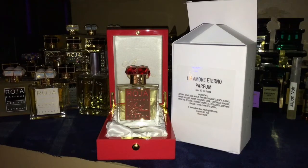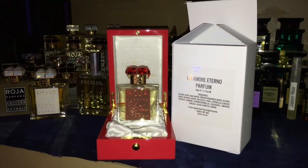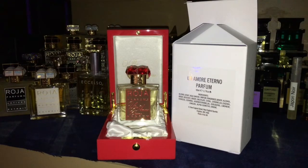Prices on this are going to be, I believe, right around $525 US dollars for this one, which is a 50 mil. You can get the three together, the three for the collection, for about $1,400 US dollars. And then there's also a 7.5 mil decant for about $75 to $78. You can get this at Bergdorf Goodman, where I get mine. I believe Neiman, I think just Bergdorf Goodman, and then obviously the Roja site as well. And there's a couple other sites too. But let's get on with the review.